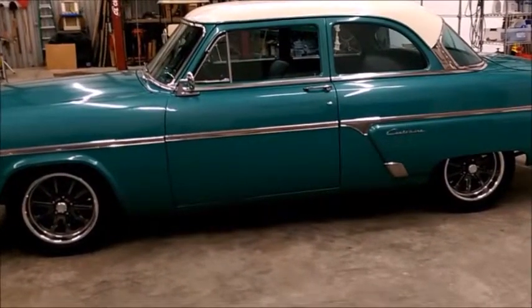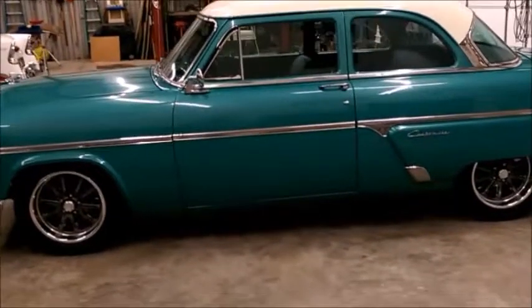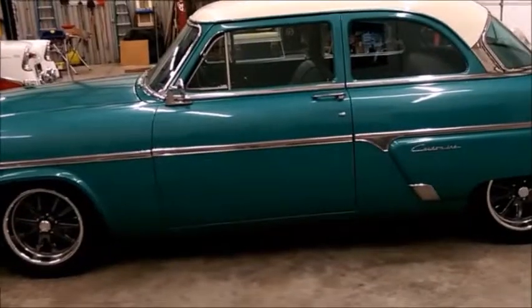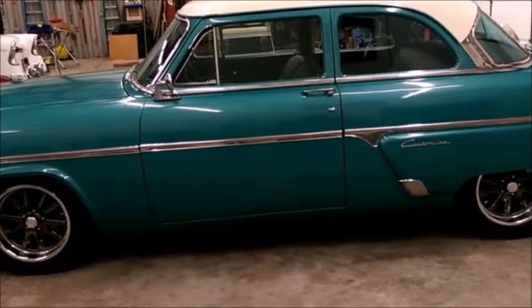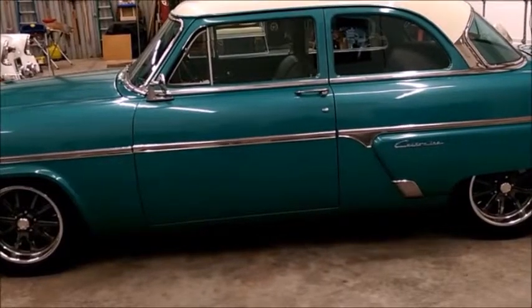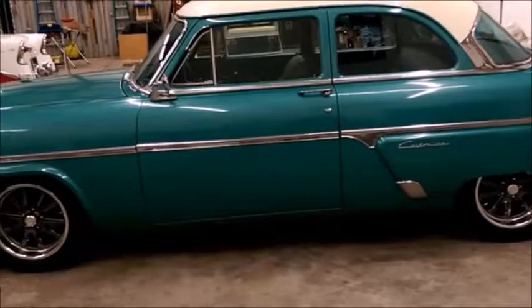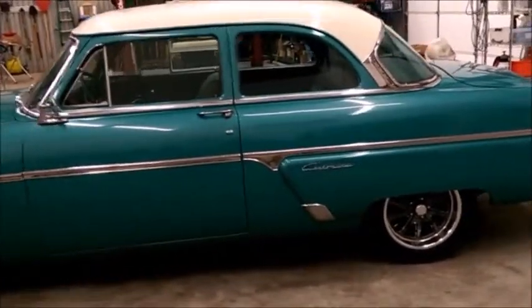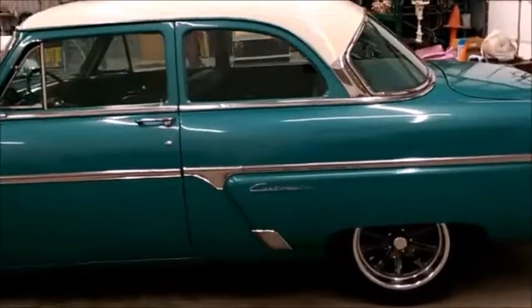1954 Ford Customline. This is a really nice car. Has a 351 Windsor motor that's been completely freshened up, overhauled, along with a C4 transmission. Have all documentation on the motor and transmission, including the dyno tests on it and everything.